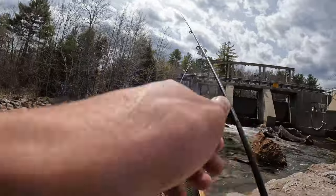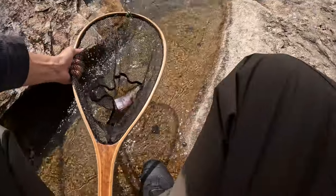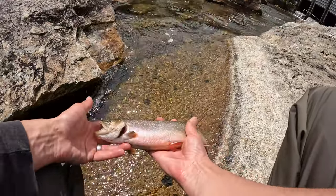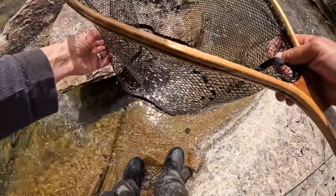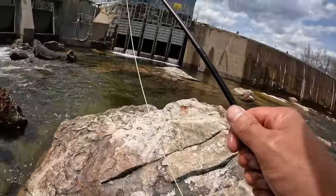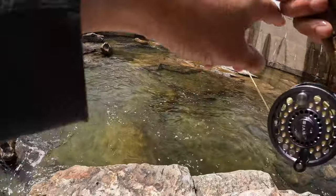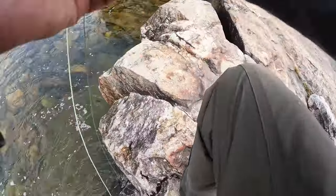Nice looking brookie. Finally, a nice Maine brook trout. Going back in. She's firing up. I'm gonna do that again. So that one, I saw a strike and miss, and then I set the hook, basically. That's why he was fighting funky. All right, enough of those guys.